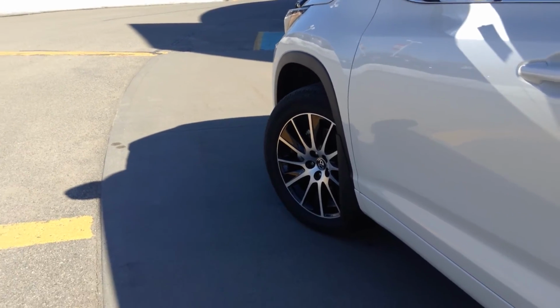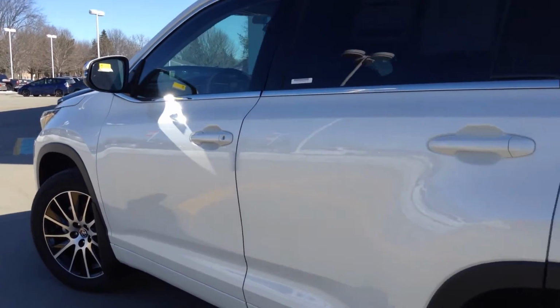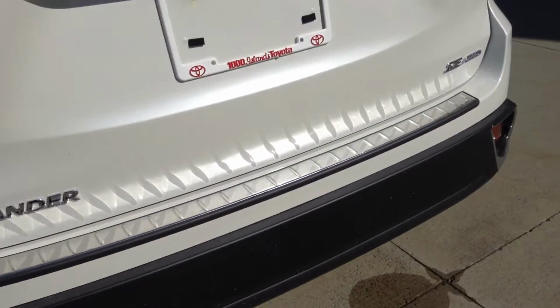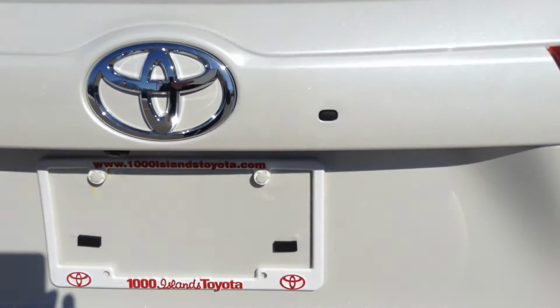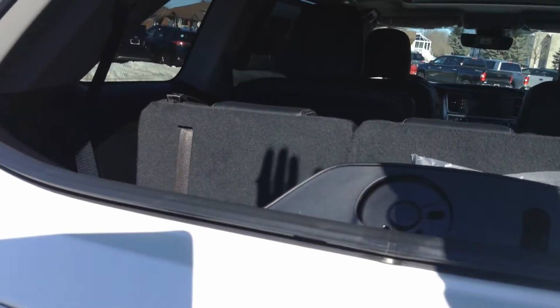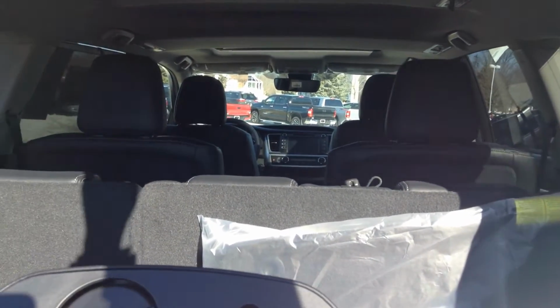It has 19-inch alloy wheels specific to the SE trim. It has color-keyed door handles. Has the smart key entry system, set of black roof rails. There's a rear bumper protector. It has a towing capacity of 5,000 pounds. What's nice about the Highlander, so you press that button and just the back hatch opens. So if you're just checking on the kids or on the pup, you don't have to open the door fully.